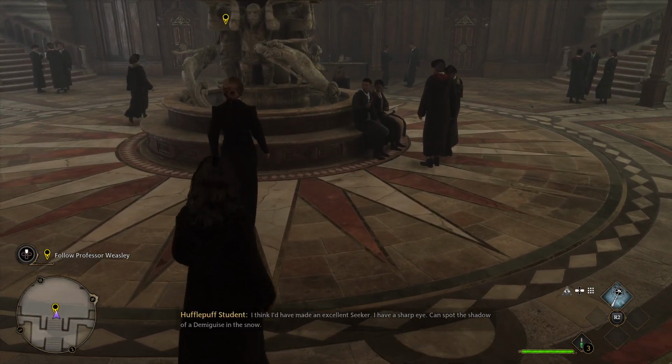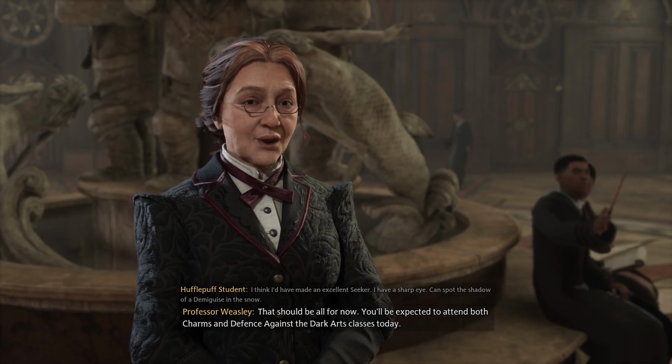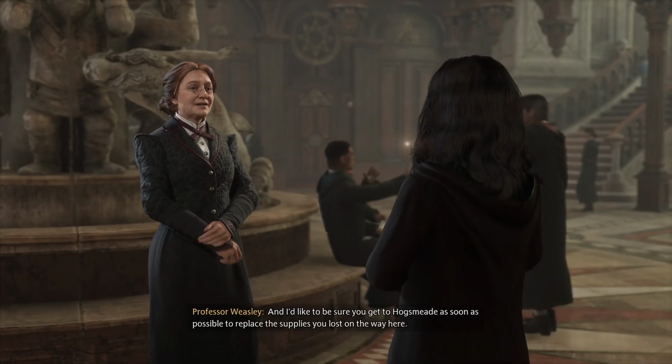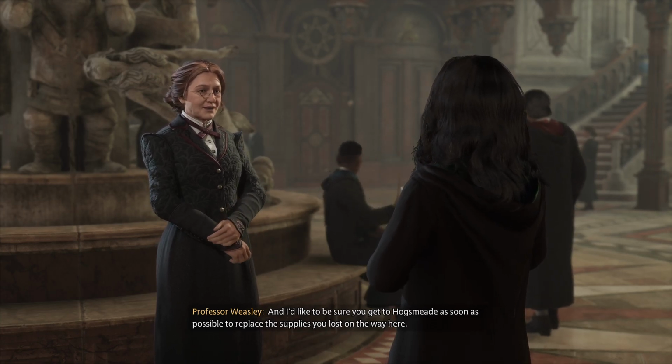I think I'd have made an excellent seeker. I haven't tried. That should be all for now. You'll be expected to attend both Charms and Defense Against the Dark Arts classes today. And I'd like to be sure you get to Hogsmeade as soon as possible to replace the supplies you lost on the way here.